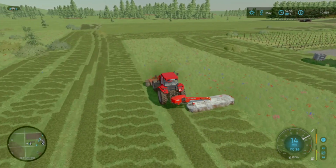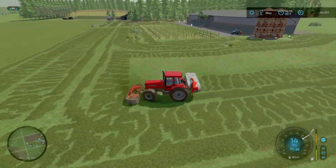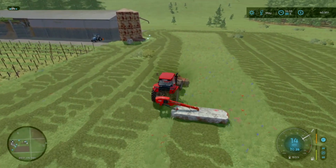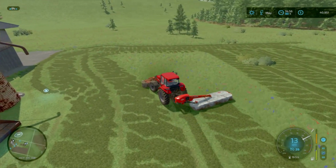So yeah, they're almost done here. I'll probably do the landscaping also between this episode and next, just after I've done cleaning up the grass. Don't want to delete the grass before it's done.